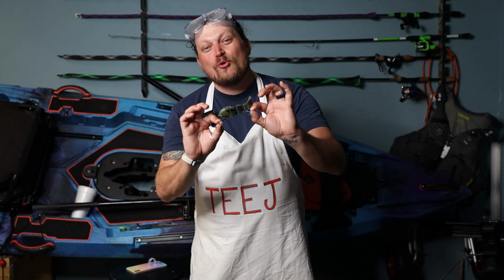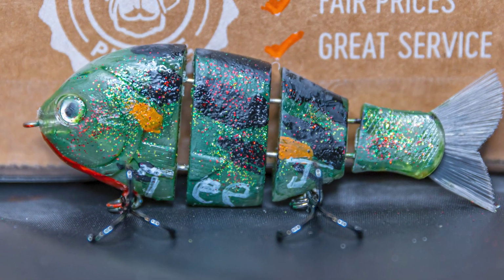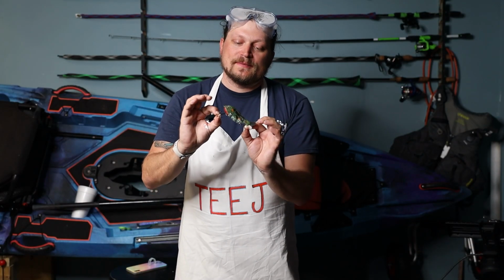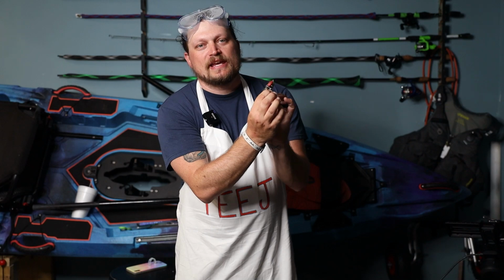And we call this bad boy the bussin' bluegill, because when fish eat this bad boy, they're gonna say, that's bussin'. With this guy, I went with a green base layer. It's pretty translucent so you can still see through it. I think the sun's gonna catch it and really shine through. We did the orange and black stripes down the side to kind of resemble the brim in this area. And of course, we went with the red under the chin to make it look injured as well.